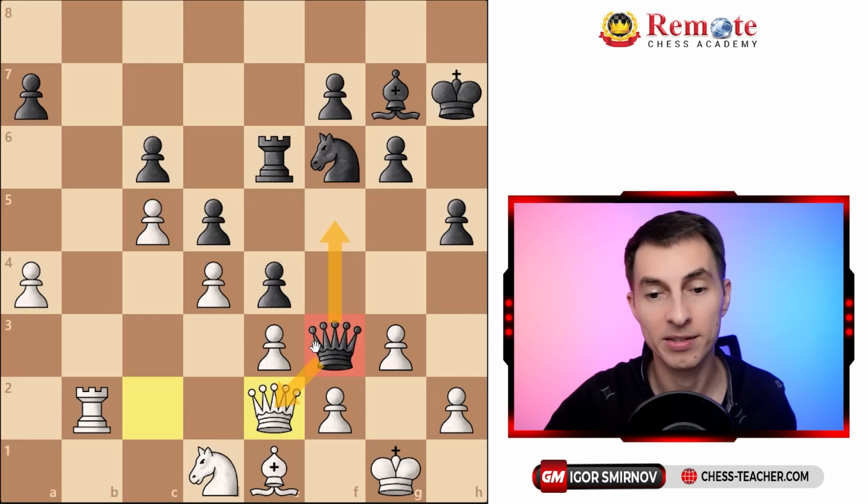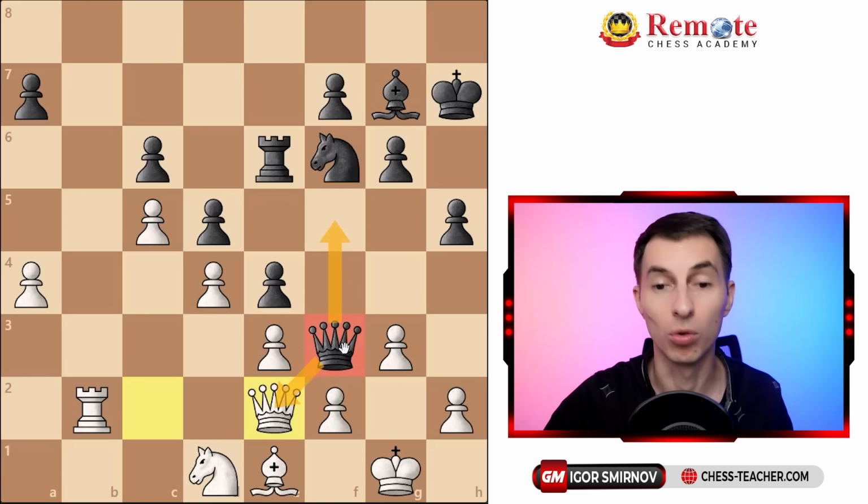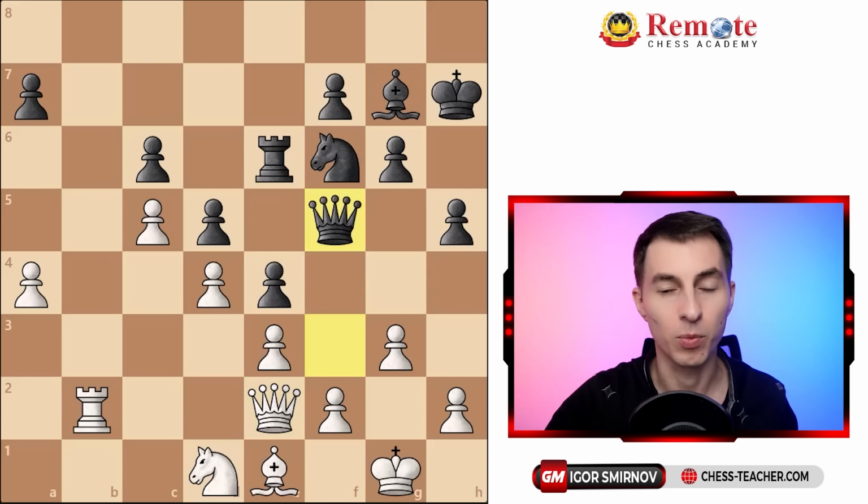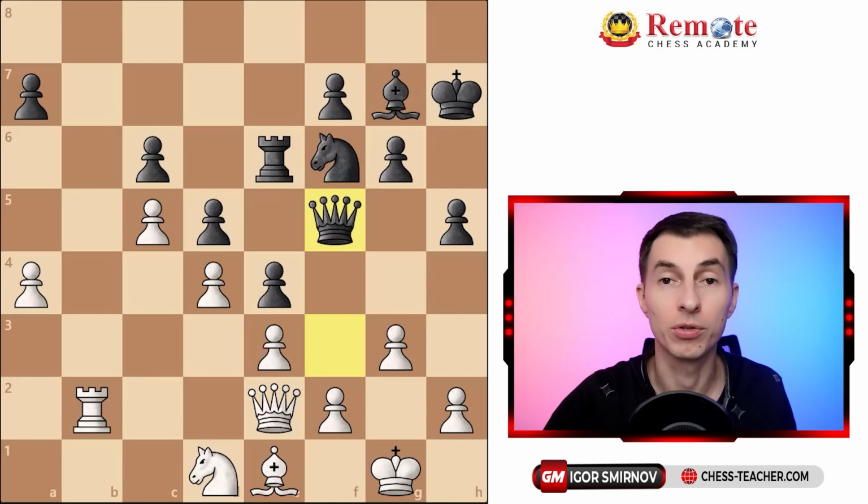You neutralized this attacker, and now your position is totally fine. After that, you can play, no, that would be a mouse slip. After that, white can play basically whatever move he wants to, and your position is just fine.